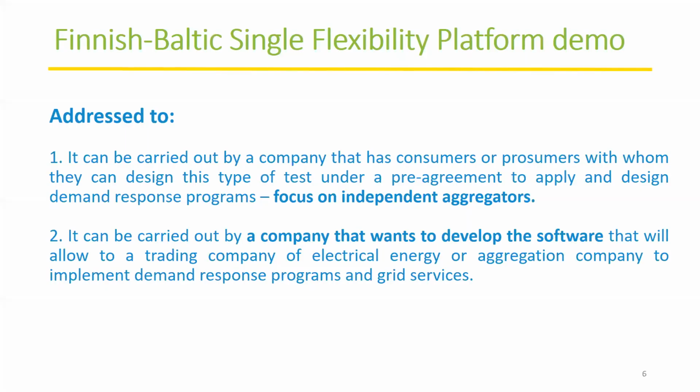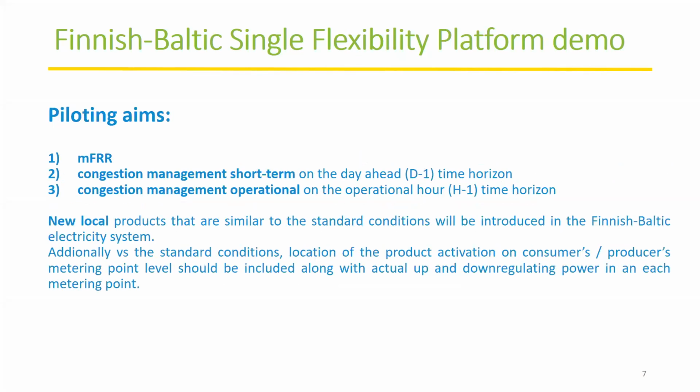And this business use case is addressed to independent aggregators and also companies that want to develop the software that will allow a trading company of electricity, energy, or an aggregation company to implement demand response programs and grid services. And the piloting aims are related to mFRR and congestion management products.